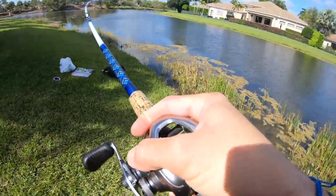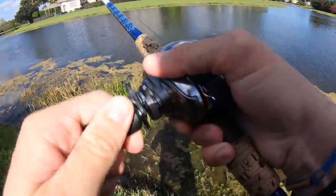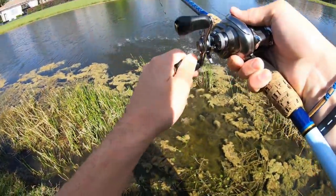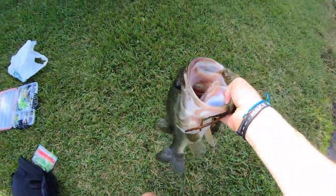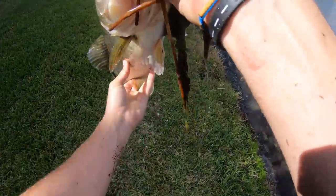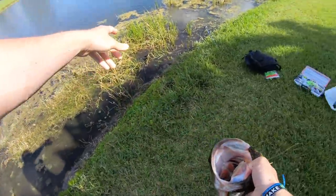Oh, there it is. On the lizard. It's a big one. Oh my God, it's a big one. Oh my God. Stay down. Oh my God. A giant. Get on the bank, baby. Oh my God. No, she's off. She got off. I got her. I got her. Oh my God. A giant. She got off right there.